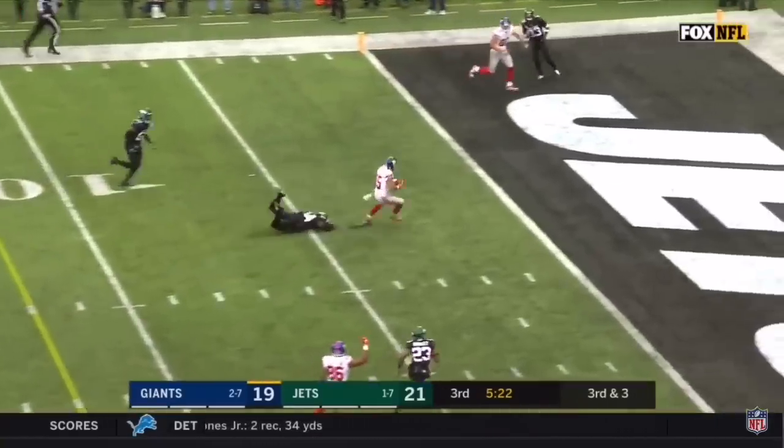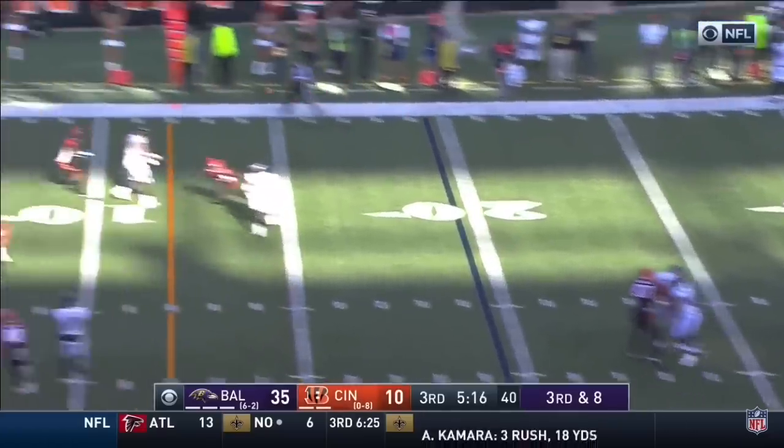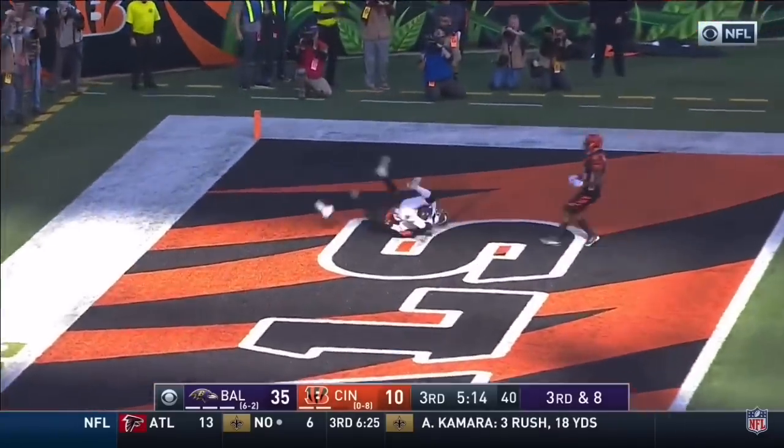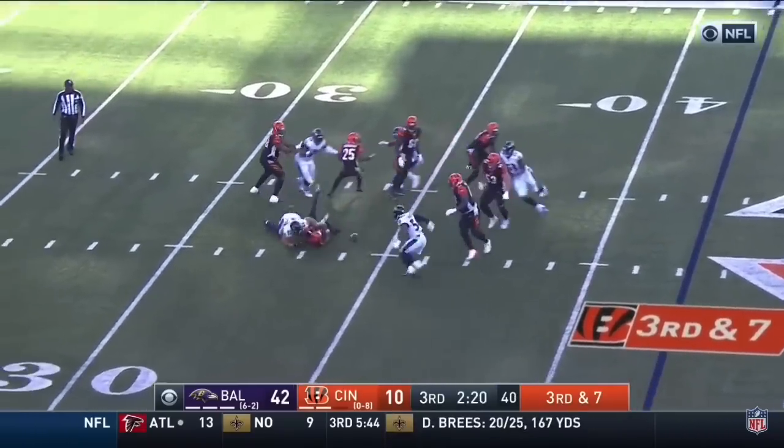Jones throws. It's Tate for a Giants touchdown. With third and 8, here they come. Williams up the middle. Bang as he throws. And he got a touchdown out of it. Here comes Judon. Oh, but up the middle they come.